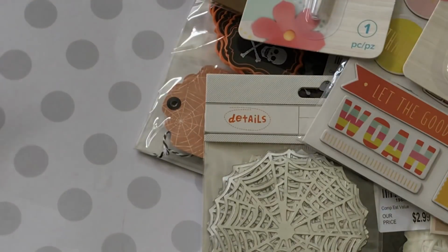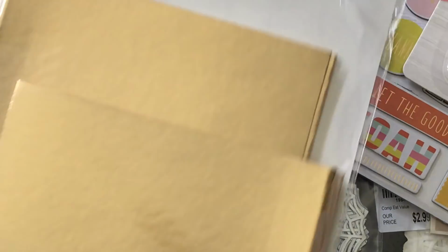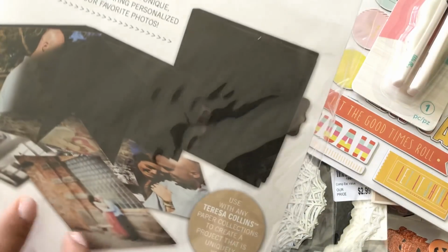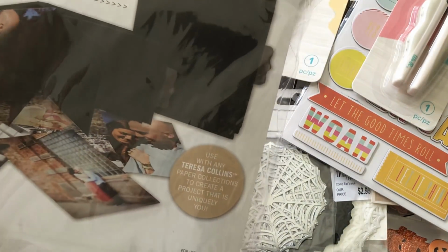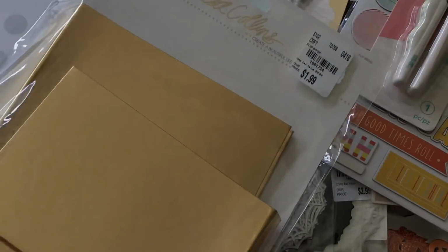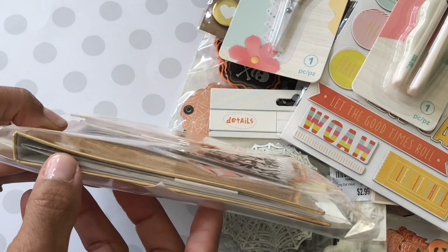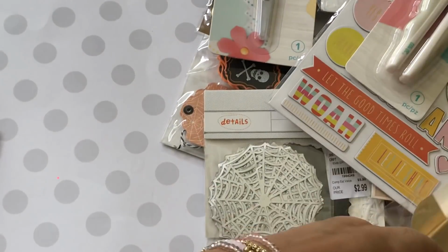All right, moving along, I did pick up this, and this is by Teresa Collins, and it was only $1.99, but let me just kind of zoom out just a tad so you can see. It's actually an album, and it looks like a flip book. Yeah, it is a flip book. That's what it says. So I could create a flip book, and it has the pages inside, and I just thought, how cool. And it's gold. So I thought that was really pretty, and it was only $2. So you get a smaller one and then a larger one, and you can decorate the pages on the inside for $2. I thought, wow, that's such a great price. So I want to play with that.